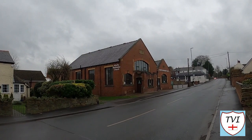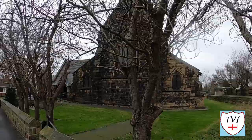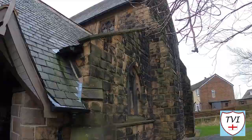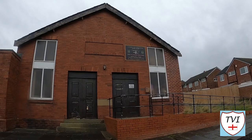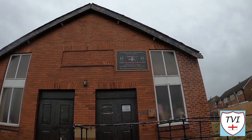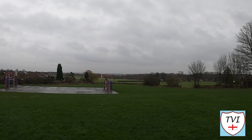Religious sites in the village include Altofts Methodist Church, which opened in 1990. It was built when the three Methodist congregations from Lower Altofts, Lock Lane and Upper Altofts amalgamated. The Church of St Mary Magdalene is the Anglican parish church for the village and is Anglo-Catholic in tradition. The Hebron is an independent church also located on Church Road. Now you might not be able to read that sign up there, I'll just try and get a bit closer. Altofts and Normanton Brass Band, new players welcome, rehearsal times Wednesday and Sunday 7:30 until 9:30, and they've even got a website. In terms of sport, Altofts Community Sports Club and playing fields provide for cricket, football and bowls.